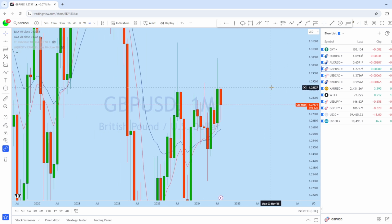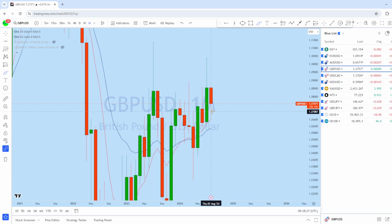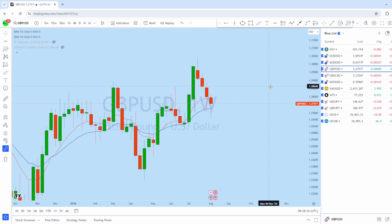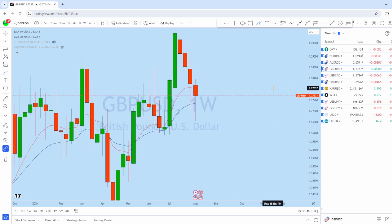Now from the monthly, we can see that the previous month there is a long wick candle. This month so far a candle with half body and half wick, which is basically potentially so far bearish price action. And I think that this month we can expect another retest of this resistance before dropping down. Looking at the weekly chart, from the weekly time frame, every week there was a series of lower highs on British Pound US Dollar.